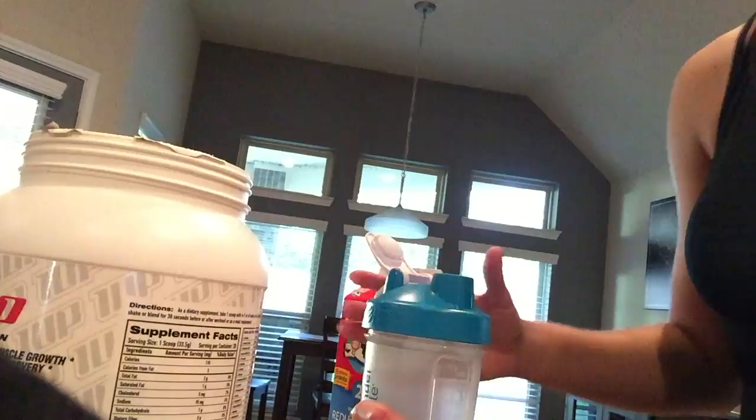I'm trying out a new flavor that I got for my protein from 1UP Nutrition. It is Peanut Butter Blast is the one that I got. So it just came not that long ago, so we're gonna try it out. That is really good. That's probably the best protein flavor I think I've ever had. Might be my new favorite.